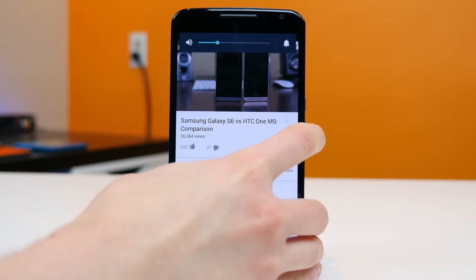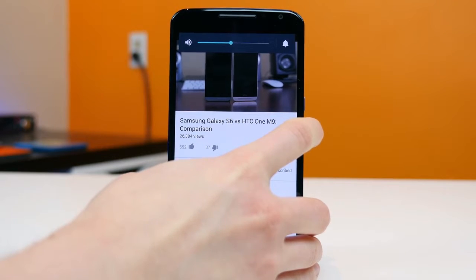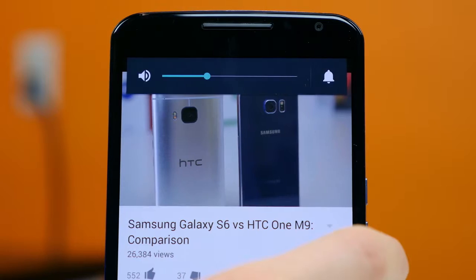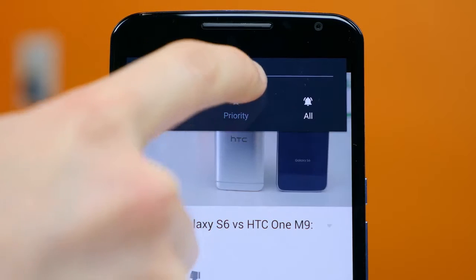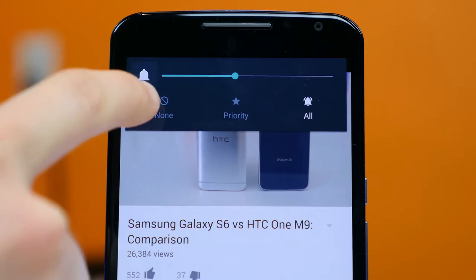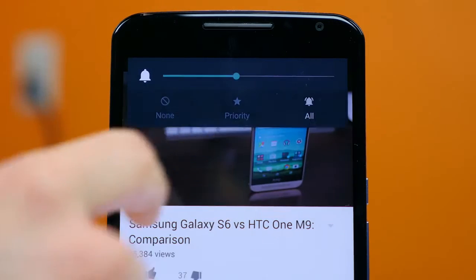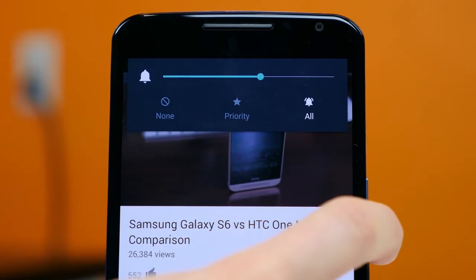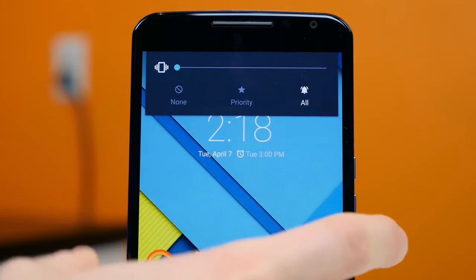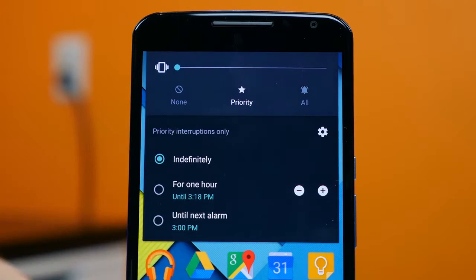Number 3, you can now change the system volume level of your device when you are listening to music. All you need to do is press on the bell icon and you can now change the system volume. You can even put it on vibrate mode from tapping on the bell icon again. Now you'll also see the option to prioritize your notifications here as well, and in feature number 4, you can now turn on priority mode until your alarm goes off.